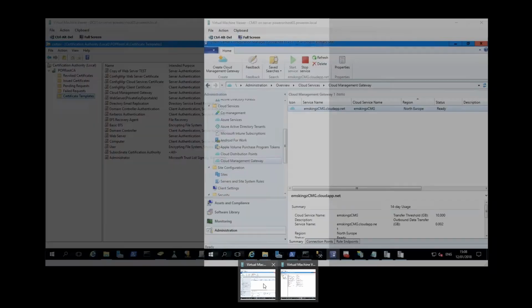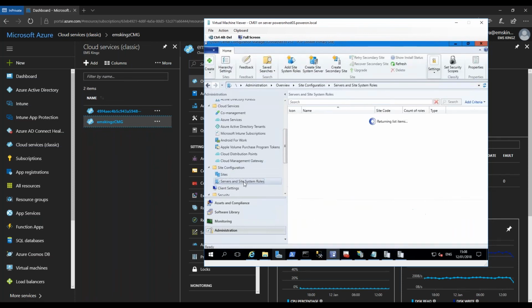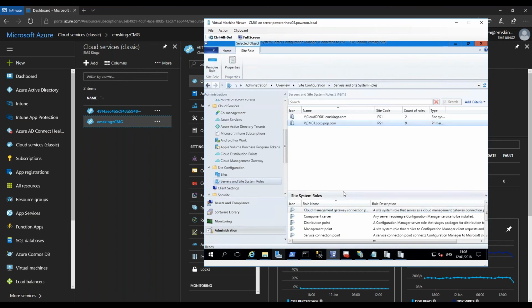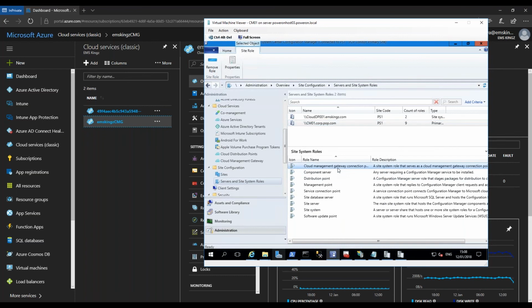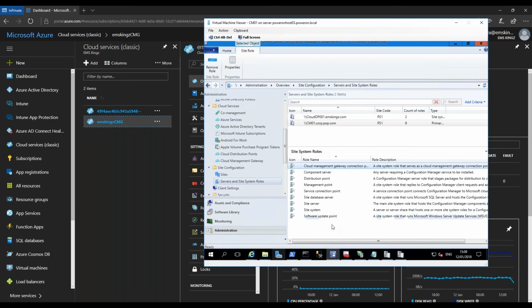And then at this point, a classic service deployment, which includes a virtual machine, will be created in Azure. So that is the actual cloud management gateway on the back end. Because mine is already complete, I can show you that in my portal. If we head back to the cloud services blade, here you can see the actual result of creating that cloud management gateway in Config Manager.